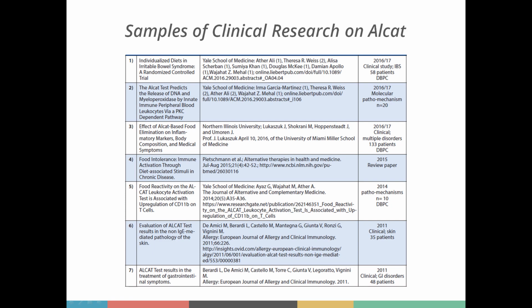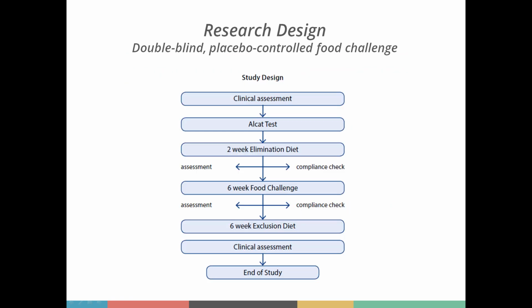Studies include double-blind, placebo-controlled, molecular pathomechanism assessment, mechanistic technical studies, and review papers. Conditions studied include gastrointestinal disorders, skin diseases, respiratory problems, metabolic diseases, autism, migraine, and others. Double-blind placebo-controlled food challenge is the gold standard for diagnostic testing. In the double-blind placebo-controlled food challenge, certain foods are eliminated from the diet and individually reintroduced at predetermined time intervals.